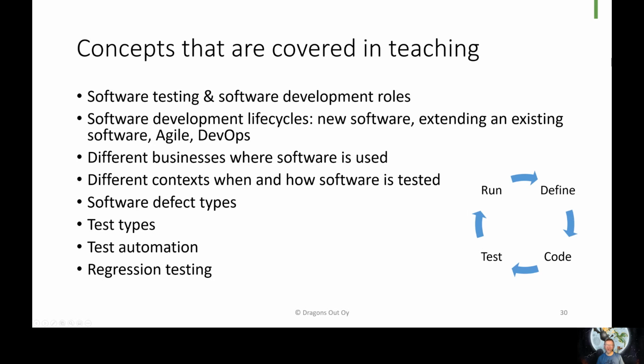There are also different business concepts explained, like software for a car, or software for a bank, or e-commerce. There are also different contexts of when software is tested and how it's tested, so different examples from the real world. Obviously, the software defect types and the test types as discussed, and I'm also covering a little bit on test automation and a little bit on regression testing.